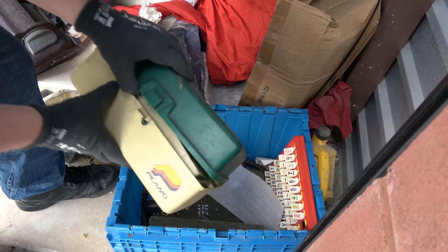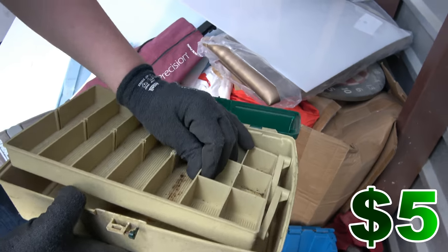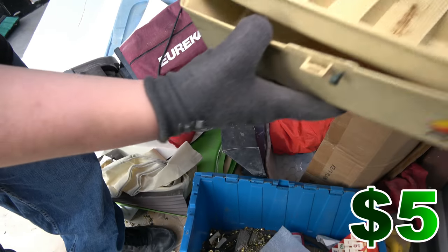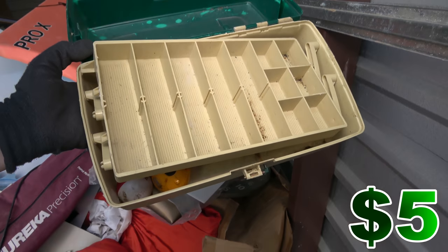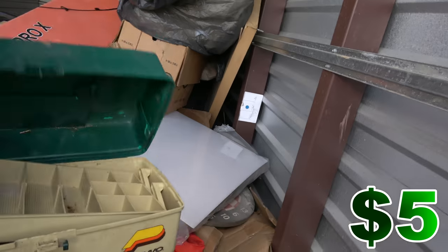Look at this old tackle box, though. Completely empty. Oh, there's something in there. A bobber! Is it? It's like stuck. But look in there, you can see it. There's one disgusting bobber that looks like it was used to fish in a sewer. And a toy. Joy.